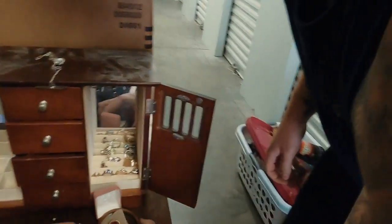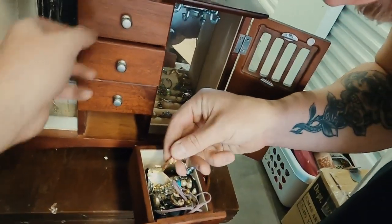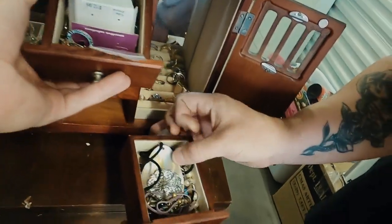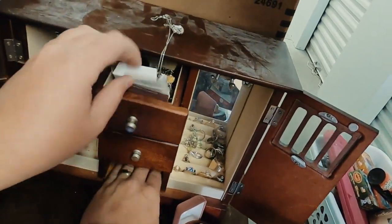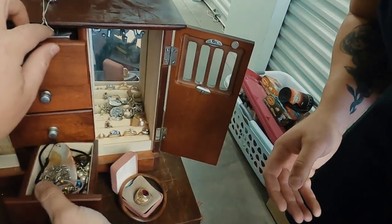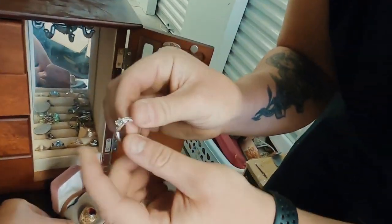This is all just cool. See, no, that's nothing. I want to see if there's anything in here. Yeah, we'll have to look at this more when we get home. Seriously, I have no idea. Jeez. Oh, there's some stuff that fell. Crazy. I mean, even if one of these rings is real. I just can't tell. I wish I knew.